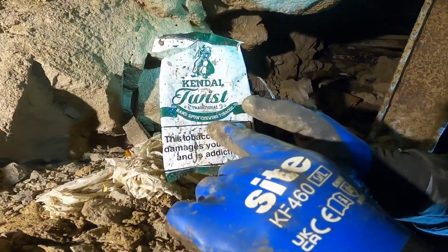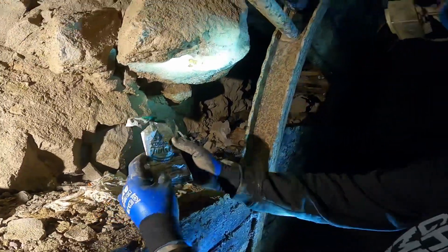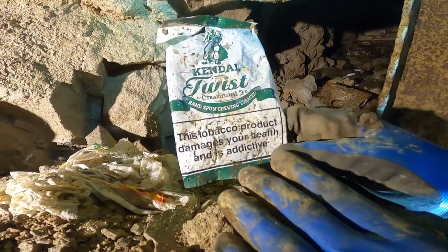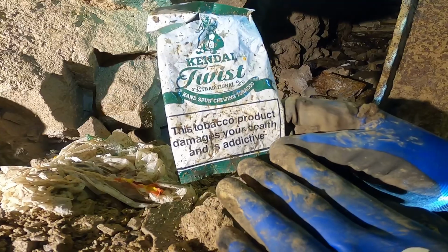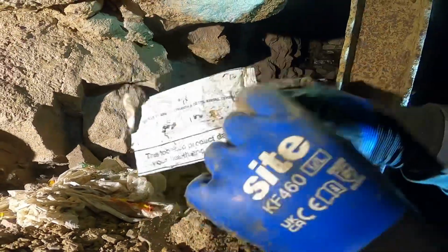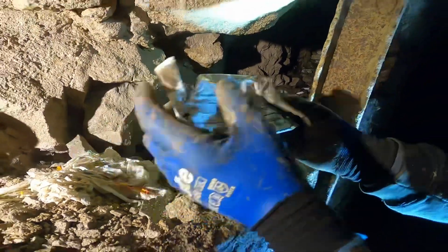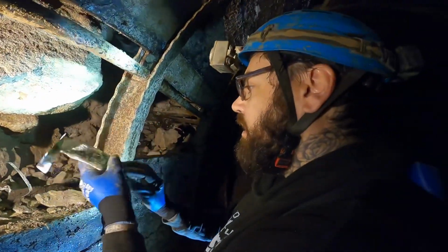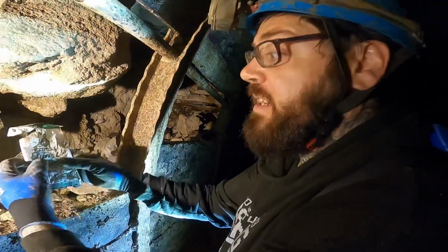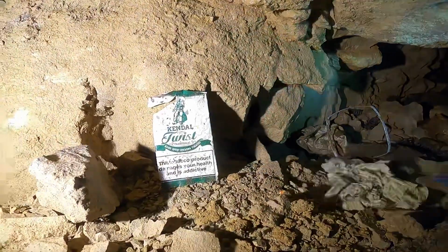Chewing tobacco. Handspun chewing tobacco, Kendal. How old do you reckon that is? I've never seen it before, so older than me. This tobacco product damages your health and is addictive. I never even knew that people chewed it. Cumbria, Kendal. I knew in Kendal they made the mint cake, did they? That's what I thought it was. And then I saw tobacco. Completely different taste.